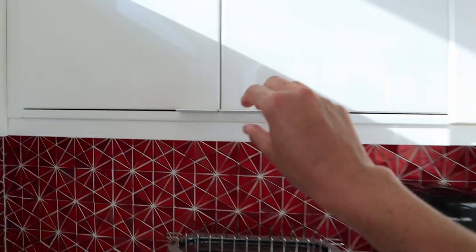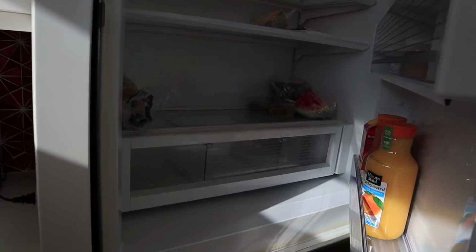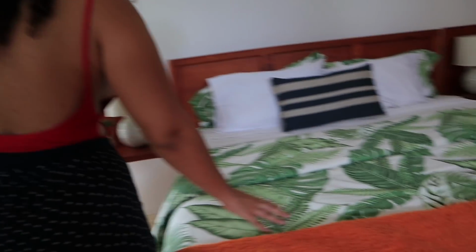These cabinets are really cool. The microwave is in here. The fridge is really big. Lots of water, wine fridge. And then kids tend to love this one. Really? Yeah, because it's close to the kitchen, easy access to the kitchen. This is a really nice room. The bathroom is back there.